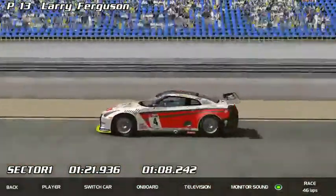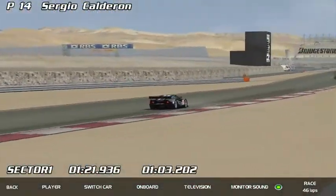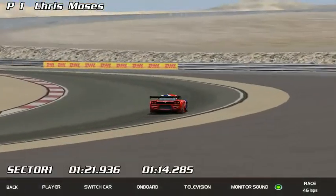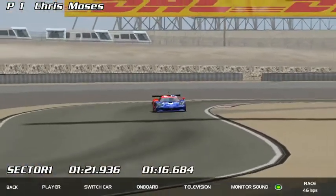Alex Scott in 12th. Larry Ferguson in 13th. Sergio Calderon in 14th. Mike Greatrix in 15th. That's your running order here tonight. We're down to 15 drivers. I think we started with 18.